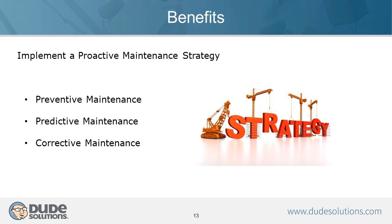So what you can do, again, with the codification is I'll see how much reactive maintenance I've been doing, and then as I add in additional preventive and predictive maintenance and the corrective maintenance that comes from those, we'll see whether or not we start to get a reduction in reactive, but also an improvement in overall equipment effectiveness.